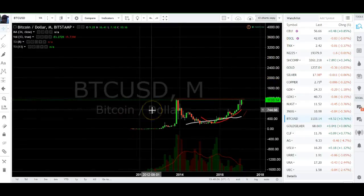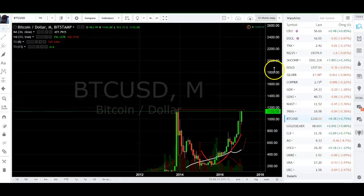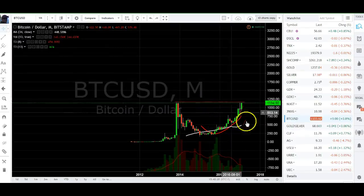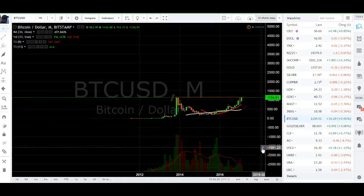I think cup and handle breaks are time and a half. I'm not positive on that, but someone can look that up. But a single measured move from 200 to 1100. I mean, what do you got to say? A measured move all the way up. It's definitely powerful. Looking forward to watching that break.